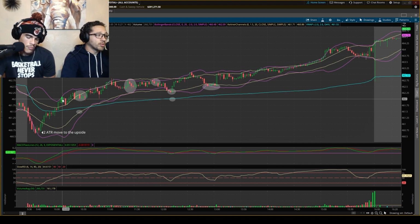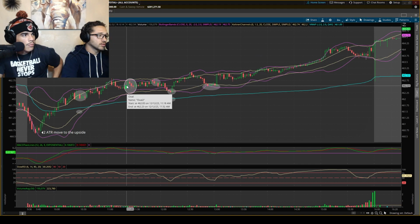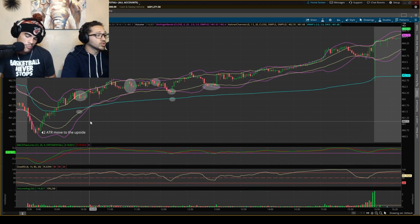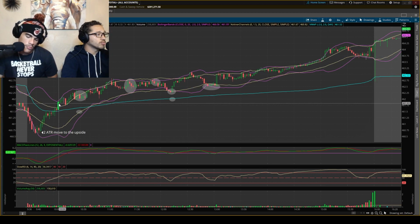The dips were being bought constantly. Every dip that you can see got bought up. Every time it was dipping, it was getting bought up. It would consolidate sometimes, but the majority of the time, all these dips at the beginning of the day were getting bought up. So within the first 45 minutes of the day, we had a 2 ATR move to the upside.